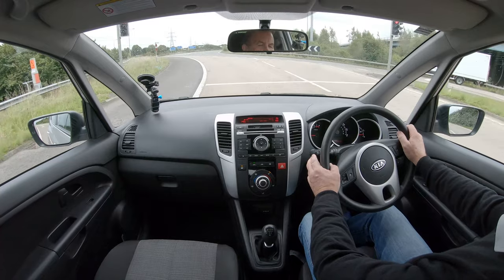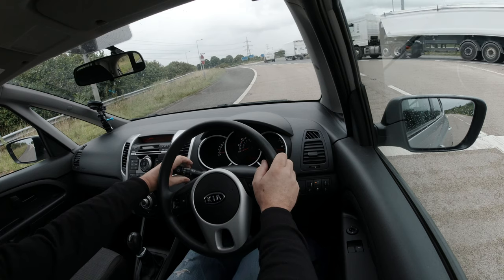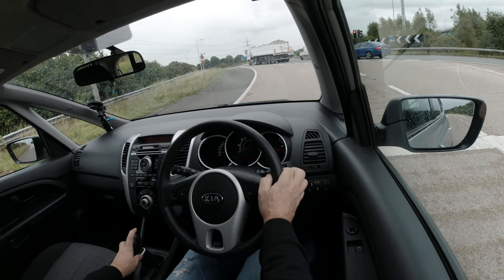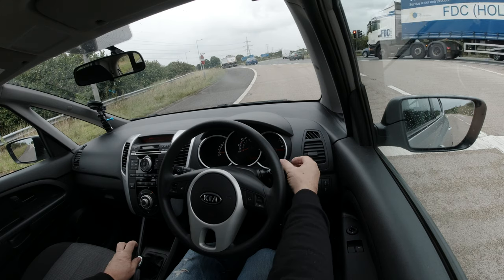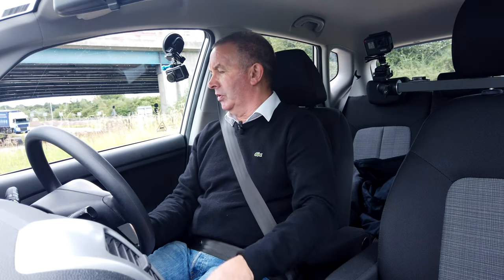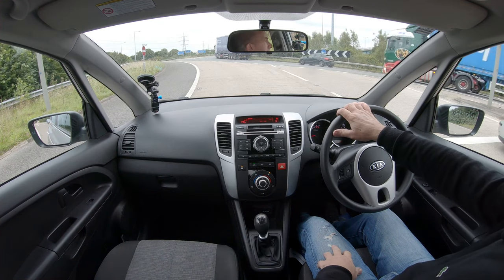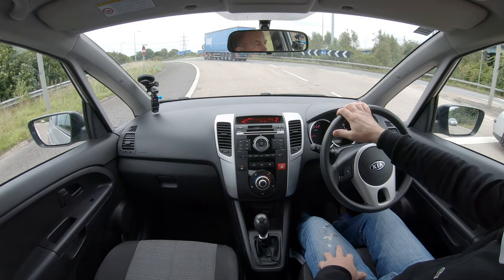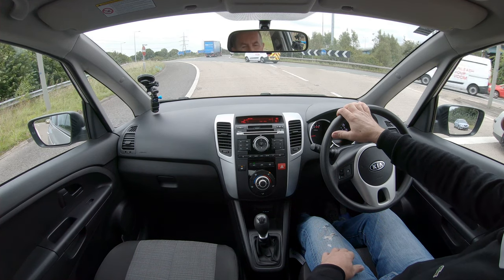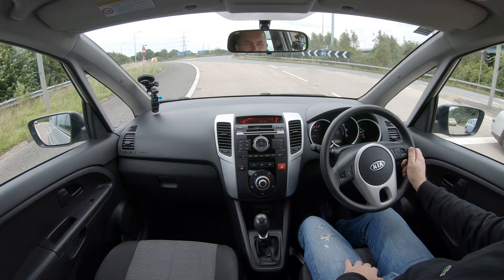Your indicators here on the left, which also doubles as your headlamps and fog lamp switch. On the right, your wipers. I didn't check the rear wash wipe, let's just check that. Yeah, that's squirting and wiping, that's all good too. And we've got a petrol flap release here. The petrol flap's on that side according to that. So you've got a release down here as well. It's so quiet, you can't tell it's ticking over. Just checking I'm not stalled.